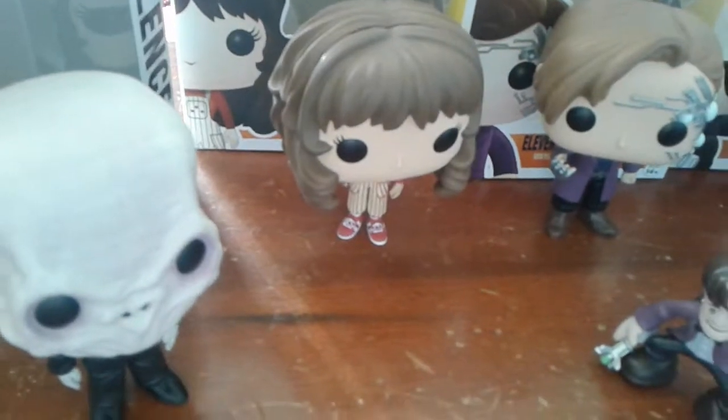Then I got Sarah Jane Smith, the 3rd Doctor's companion, or 10th Doctor's companion. Then we have the Silence, the all-American alien, is what it looks like to me. Then we have the Titan figure, David Tennant, the 10th Doctor.